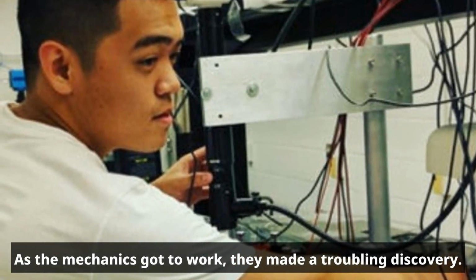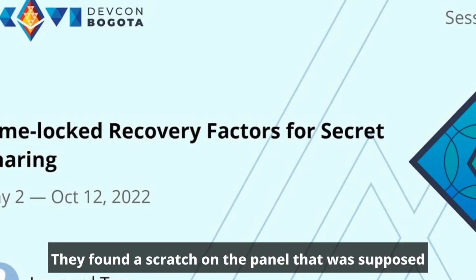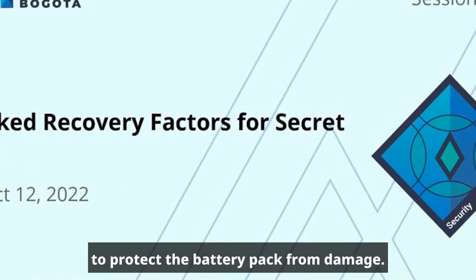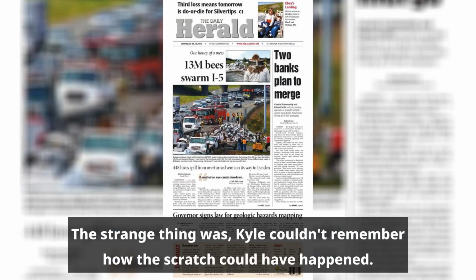As the mechanics got to work, they made a troubling discovery. They found a scratch on the panel that was supposed to protect the battery pack from damage. The strange thing was, Kyle couldn't remember how the scratch could have happened.